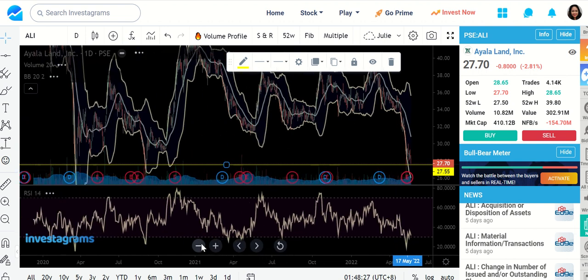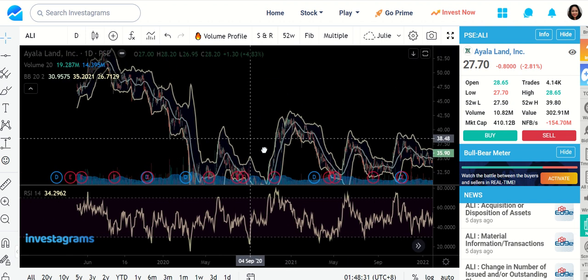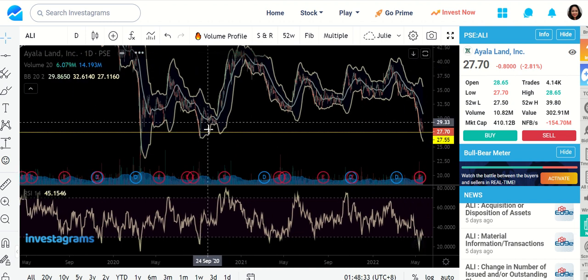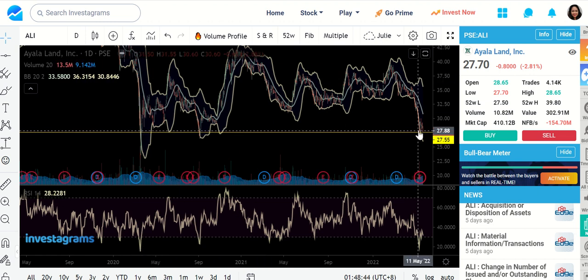Actually, it's already a very cheap area. Diba? Ang laki na ng drop nito. And it's going back to the pre-pandemic days or the early pandemic days way back in March. So imagine parang na-experience natin siya ulit. Okay, so that's ALLDY.